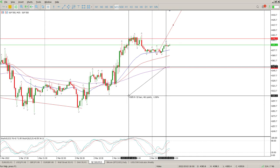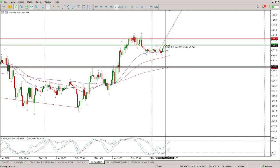So for me, I prefer my stop losses being around 150, 160 points, so I basically divide my position size by the number of points. In other words, I reduce my position size to make sure that my risk would be the same as having a stop loss of 150 points. So that would be the opportunity.